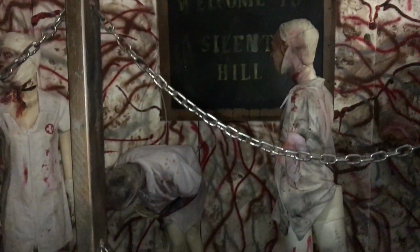And we have our Silent Hill room. All of my nurses are falling apart, but they would jump and move. They're on air. So each of them did its own little thing. This lady spun her neck around. This lady jumped up and down. This lady slung side to side. And this one tipped over in crazy ways. And then I had a realistic actor in here too.